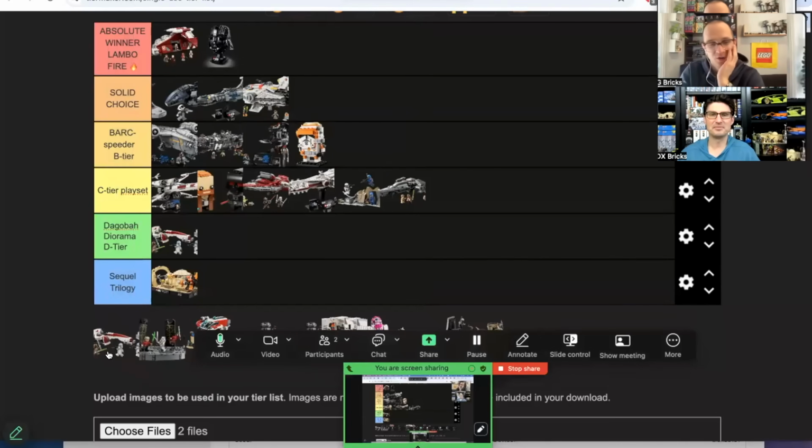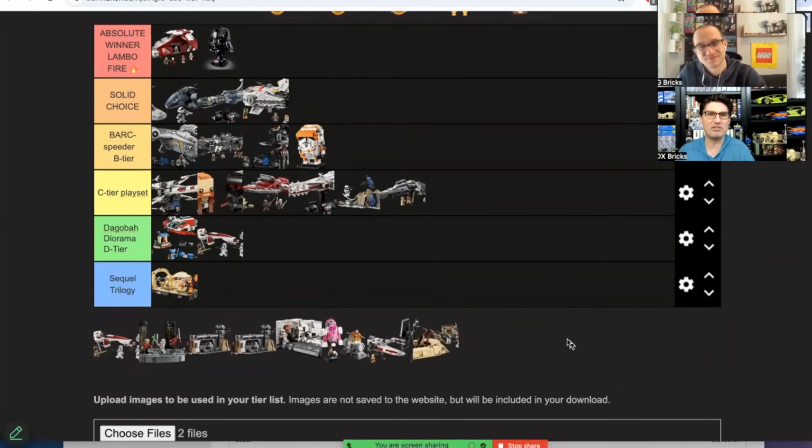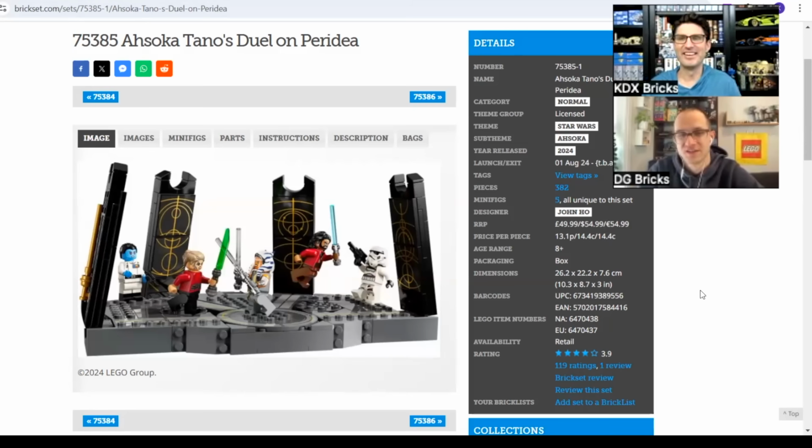All right, let's rank this 4+ set. I think we already know. Wah, wah, sequel trilogy. Here it goes. So I actually think it's above those bottom two. Now, the last two 4+ sets were easily there, but I think this one is better than the diorama and better than the BARC Speeder. Oh, at half off? You know it's going to be heavily discounted, and that Nubs minifigure is of interest. All right, fine. I can live with that.